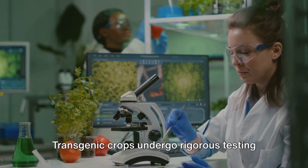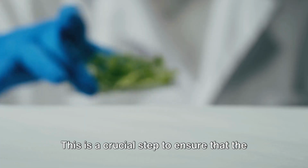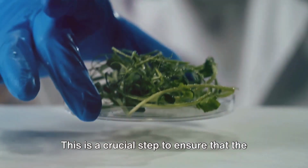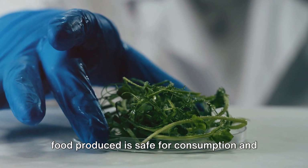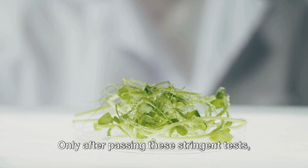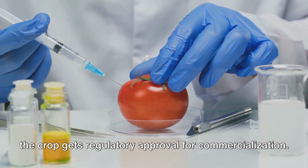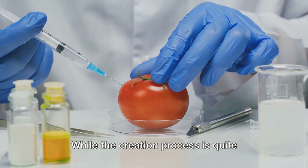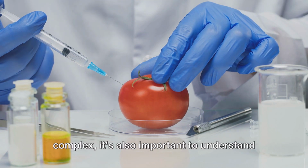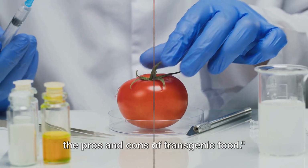Transgenic crops undergo rigorous testing for safety, environmental impact, and efficacy. This is a crucial step to ensure that the food produced is safe for consumption and beneficial to the environment. Only after passing these stringent tests, the crop gets regulatory approval for commercialization. While the creation process is quite complex, it's also important to understand the pros and cons of transgenic food.